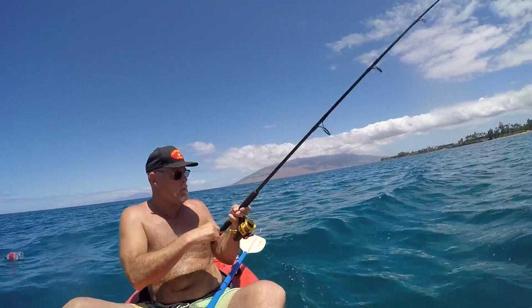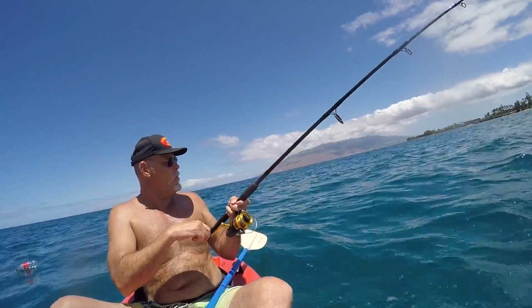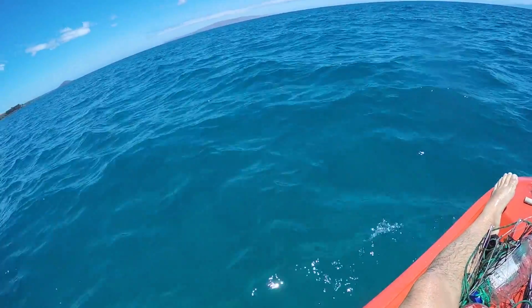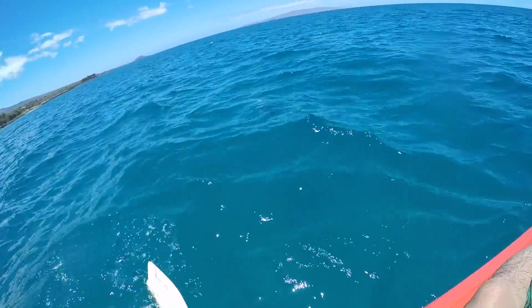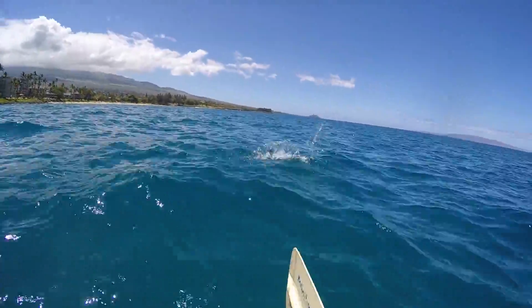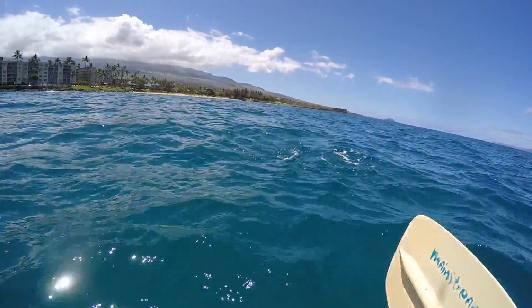Is all the line in? Almost. Oh, making a run. What is that? Wait, I think it might be a houndfish. Oh no! Oh, it's not a trevally. Big one. Good eating. No. Shoot. Oh shoot! That's all right. We can try eating a hound. Oh look! Poor man's marlin. Uh huh. Oh, it's a huge.